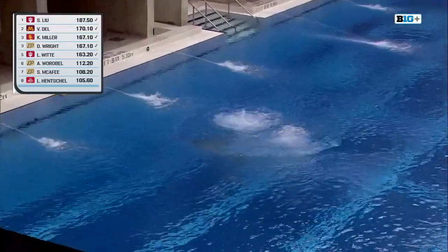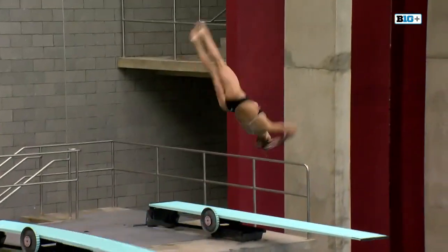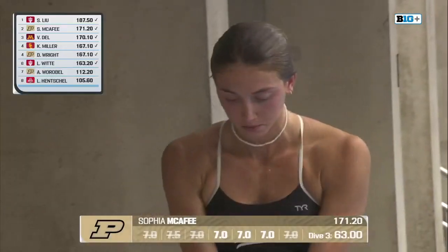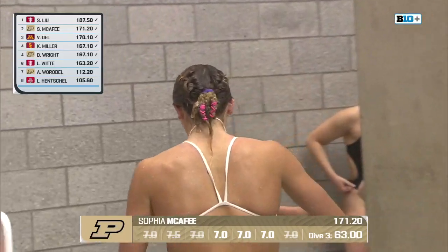With a little bit of ground to make up on the top 3 headed into this round, Sophie did exactly what she needed to do on that dive we call a fill out in the diving world. She does a full twist at the end of her front 2.5 pike and is able to drop that in for a clean entry. And a beautiful score from the judges as well.